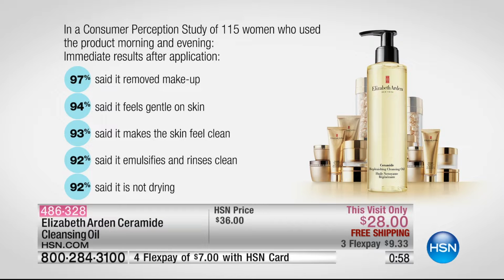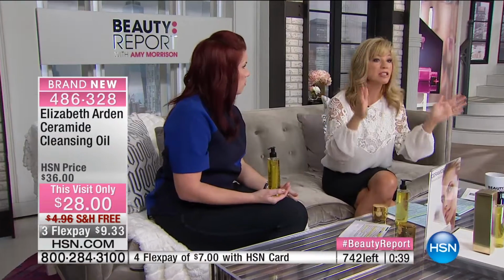So here's how you use this for under $10, with 500 left. We've got about a minute or it sells out. All you do, honestly, is about one pump of this. Put it on dry. Just kind of rub it around a little bit. It's melting everything off, and it doesn't feel greasy. It's like a dry oil. And no tugging. It's not going to cause aging. And then splash some water.